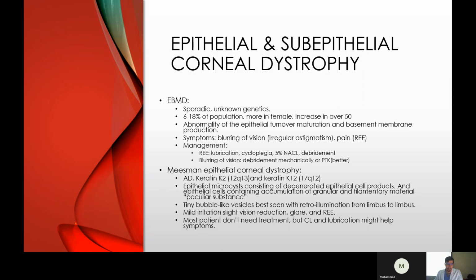Maybe better within the epithelial corneal dystrophy. The other one is Meesmann epithelial corneal dystrophy. It's rare, and I don't think I've ever seen it in our clinic. It's an autosomal dominant keratin K3 on 12q13 and/or keratin K12, which is on 17q12.